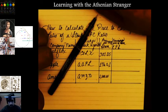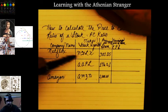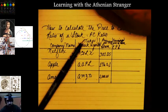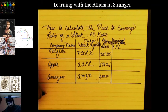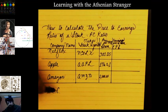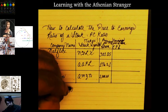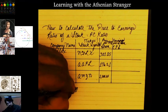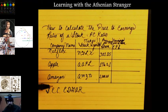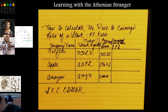So I'm just going to narrate as I locate the information for the first stock, which is Netflix, NFLX. We need to remember that symbol. And the search tool that we're going to use will be the information directly from the SEC's website. That's the Securities and Exchange Commission. And we're going to be using a database they create that's available to the public called EDGAR. Then we'll learn how to locate data on the EDGAR database about any publicly traded company.